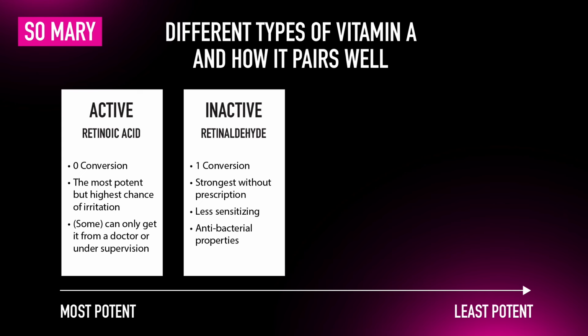Next are the over-the-counter retinoids in order of strength. After retinoic acid for strength is retinaldehyde, also known as retinal with an A. This is the strongest of the cosmetic products we can get over the counter. Now, your body has to convert the retinaldehyde into retinoic acid at a cellular level. That means it's one conversion away. Now that makes it about 10 times weaker than tretinoin. So that means it's less irritating, which is great for our skin, but it still packs a punch and it will deliver results. It generally comes in strengths of 0.05 to 1%. Now, the good thing about retinaldehyde is it also has antibacterial properties, so it's really good for acne-prone skin. Now, if I wasn't on a prescription, then this would be my preference.